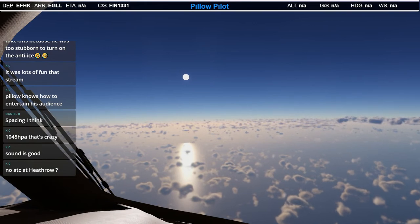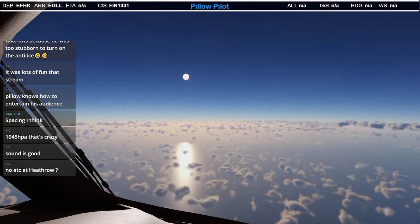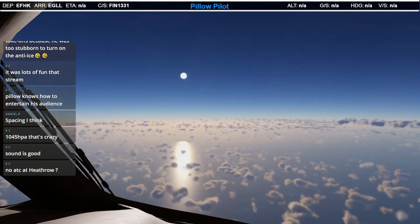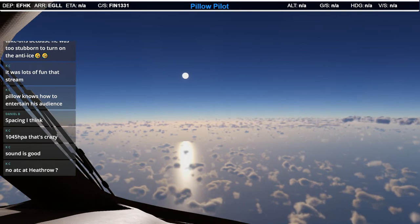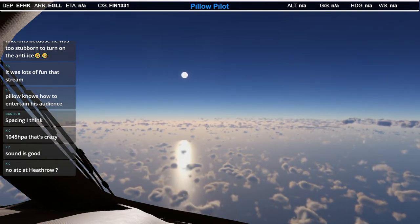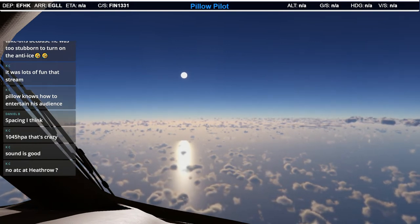Let's have a look-see at EGLL traffic. It's pretty busy actually. There's 33 arrivals coming in. There's a lot actually. There's two KLMs ahead of us. They've just taken off from Amsterdam. Oh, that's brilliant. We're descending as they're still climbing. That's amazing.